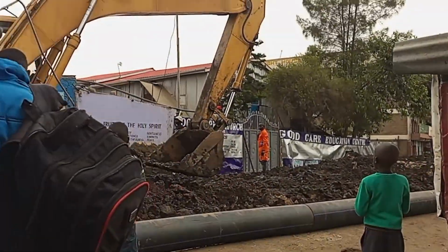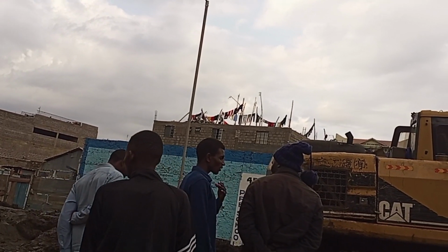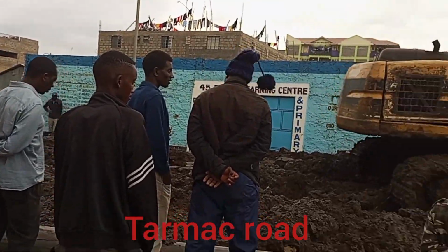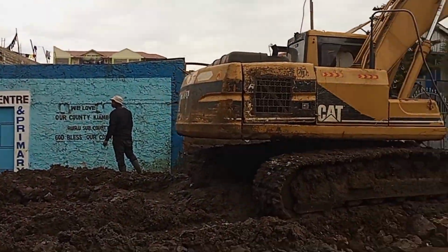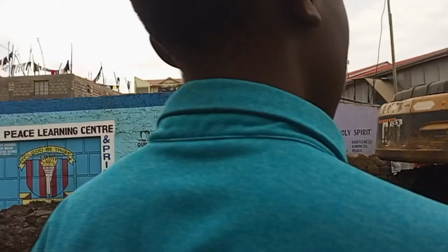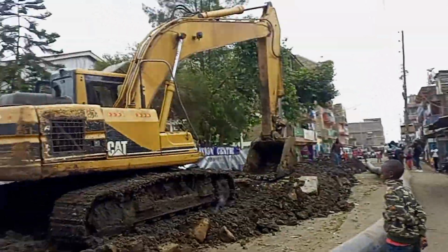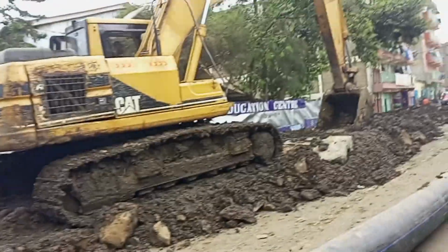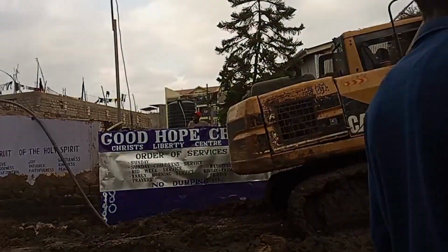So I think all of this is controlled by Kiambu County. And I don't know how it will happen, because here we had a murram road, and now you see they are pulling out the dirt. So I don't think the road will remain the same as it was before they started. On the other side, they dug the trench, and that's where they'll put a pipe. I wanted to go there to show you, but I was unable because we were not allowed, so people were allowed to look from this side.